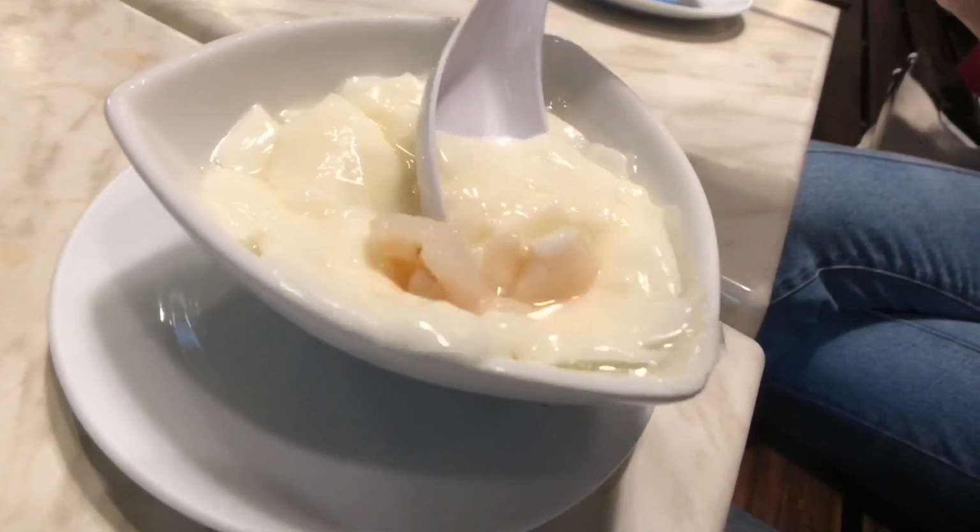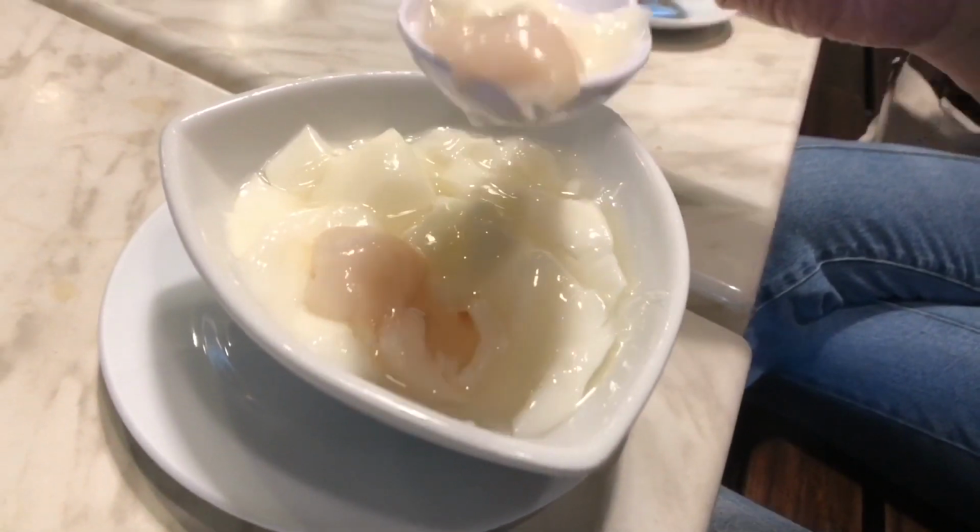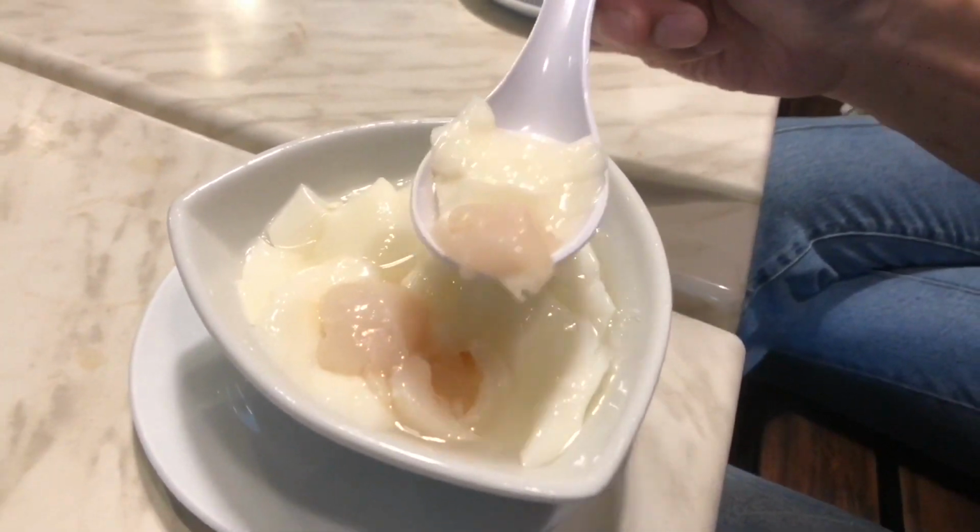Oh. So this comes with one whole, oh, that looks like even two lychees. Served chilled. Wow, unbelievable. Perfect way to end the meal here. So soft, melting in your mouth, and very strong flavor.